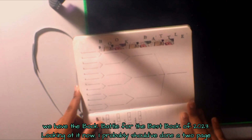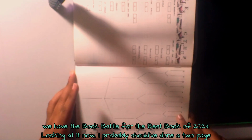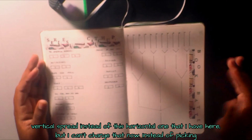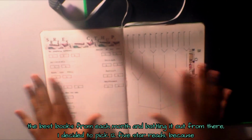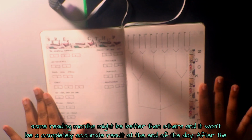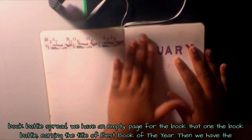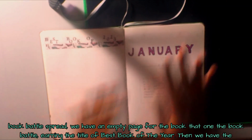Next, we have the book battle for the best book of 2023. Looking at it now, I probably should have done a two-page vertical spread instead of this horizontal one that I have here, but I can't change that now. Instead of picking the best books from each month and battling it out from there, I decided to pick 12 five-star reads because some reading months might be better than others, and if I did that, it wouldn't be a completely accurate result at the end of the day. After the book battle spread, we have an empty page for the book that won the book battle, earning the title of Best Book of the Year.